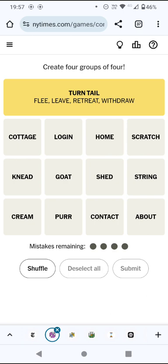I suppose cats play with string. Maybe it's purr, scratch, string. Feels unsatisfactory if that is the group. What is contact? Contact number? Login and contact, I suppose, are details that somebody might ask for, or a website might ask for. I suppose you could go home and you could find out about the site as well, maybe. But I'm really not at all confident of that being a group either.